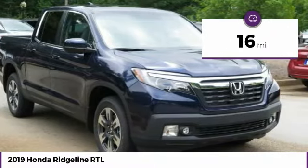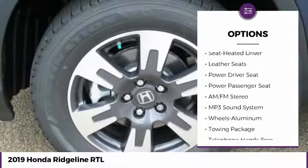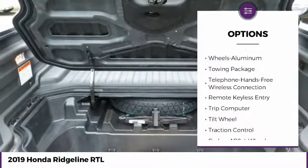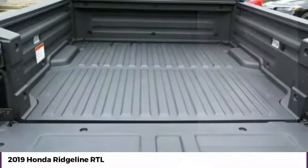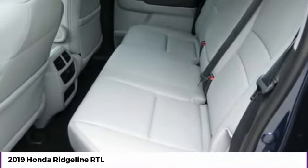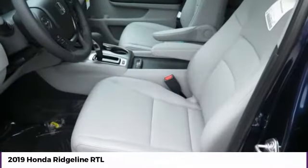Here are some of this vehicle's great options: power passenger seat, traction control, all-wheel drive, anti-lock braking system, Bluetooth wireless data link for hands-free phone, air conditioning, moonroof, power steering, HomeLink garage door opener, aluminum wheels. This beauty will make even your house keys jealous. Drive it today.